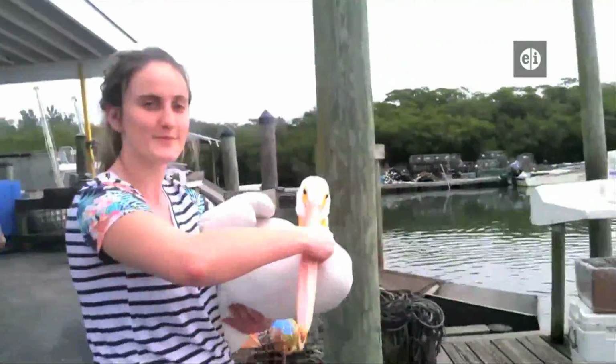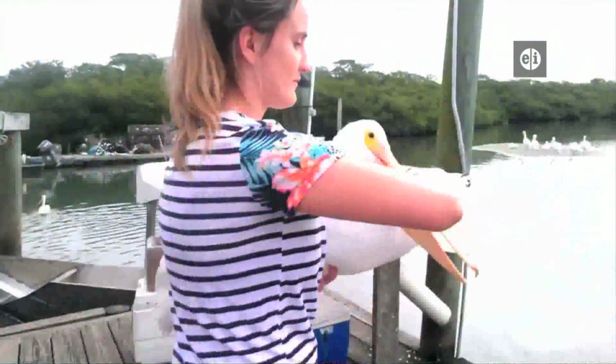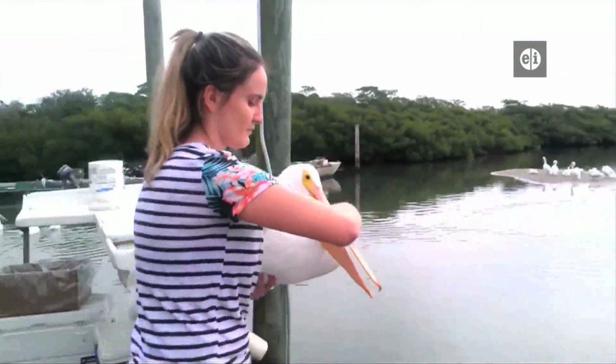And there were 2 rehab facilities up in the upper Midwest, one in Illinois, one in Wisconsin. They each had a white pelican that they knew they could not rehabilitate and release in time to go south with the flock. So what they did was they researched facilities here in Florida. They both independently chose us to send these birds to so that we could rehabilitate them and release them. After a short time at Save Our Seabirds, one of them was able to be released into the wild.